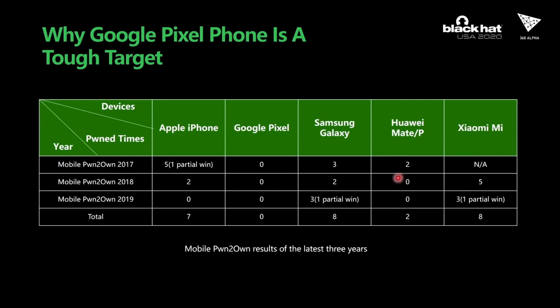As shown in the table, the Pixel phone is the only device that was not pwned in mobile pwn-to-own competitions in the last 3 years, while iPhone was pwned 7 times in total. Other Android devices, including Samsung Galaxy, Huawei Mate and P series, and Xiaomi Mi devices, were pwned several times in the contests too. Many exploits demonstrated in the contests target Android devices that existed in outdated OS components or unsecured customized code. So we can conclude the Pixel device is a tough target.